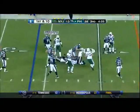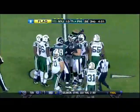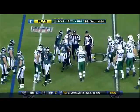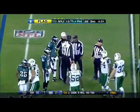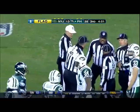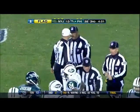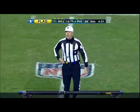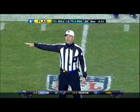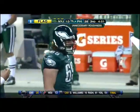Vick completing underneath. And a flag is thrown. It was Clay Harbor making the catch. After the play, personal foul, unnecessary roughness, offense number 69, late hit to the pile. It's going to be 15 yards, it'll be second down. That's the left guard, Evan Mathis.